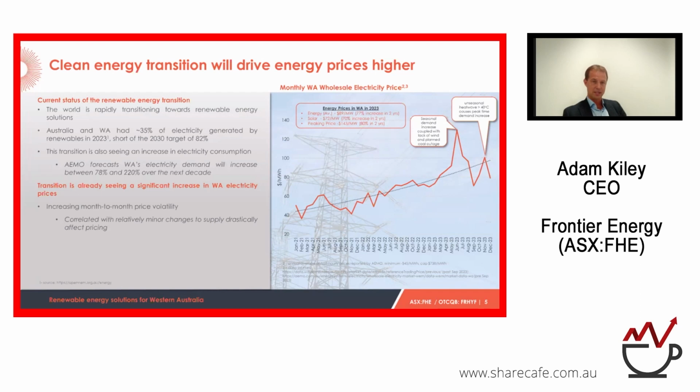For those unaware of what peaking prices are, that's basically 5 o'clock in the afternoon to 9 o'clock at night. When everyone goes home, renewables are at their lowest and everyone turns everything on. This is the market that we're really looking to capture now from the inclusion of a battery as part of our strategy. Next slide.